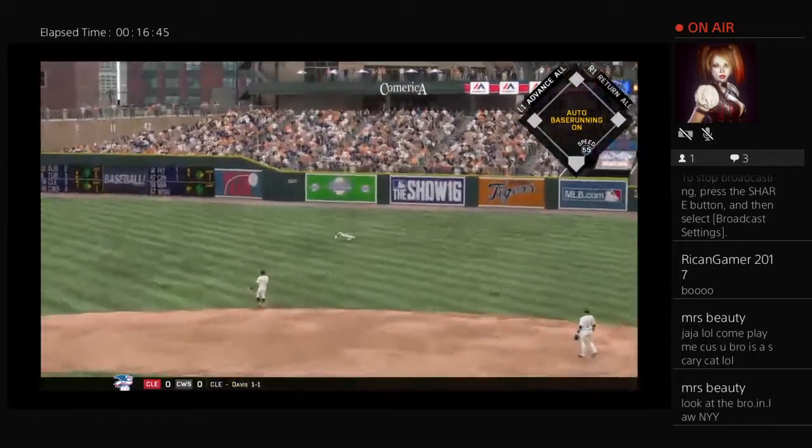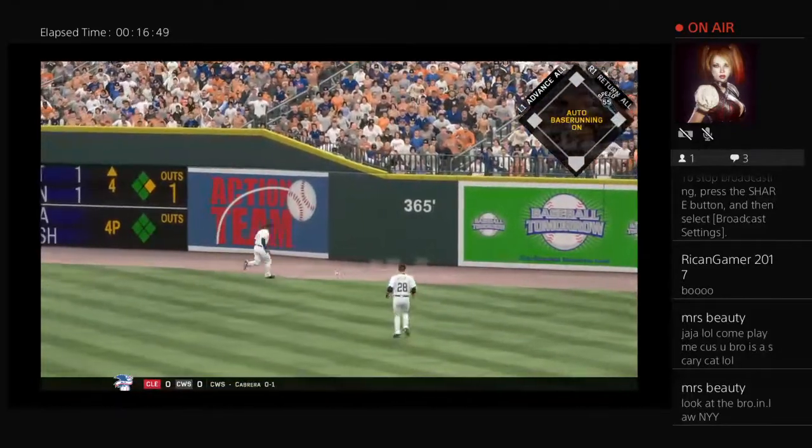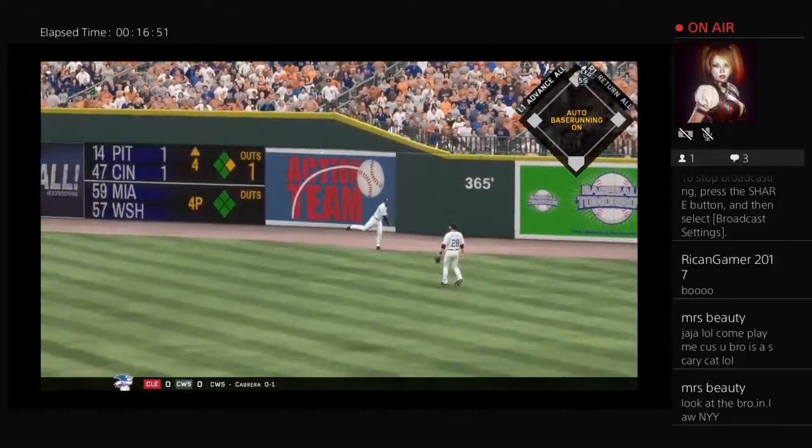Line to the right side. A dive, but he can't come up with it in right as it skips right past him. Around first, on his way to second now.